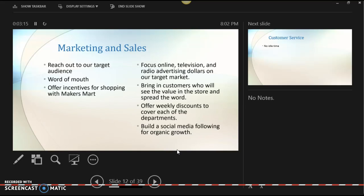Everyone's interested in this whole makers movement or DIY culture to some degree. Bring in customers who will see the value in the store and spread the word. People who work on projects regularly may send in their friends who also work on projects regularly.